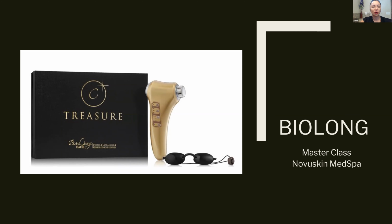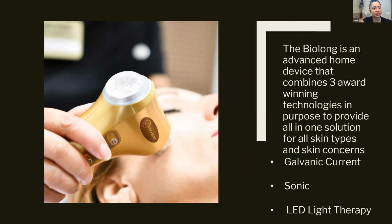Great. So all of our members, without exception, receive a BioLong device. And it's very important to understand what it is and what's included. I will give you extensive background on the technologies this device has and why it's important to implement it as part of your skincare routine at home. This device has three award-winning technologies: galvanic current, positive and negative ion, which I will explain later on; sonic, which is high frequency; and LED light therapy.